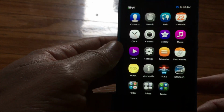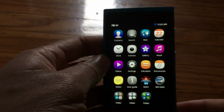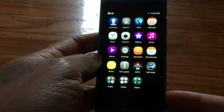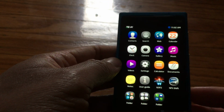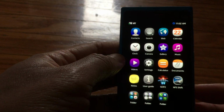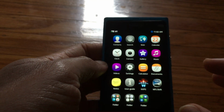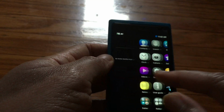So I think if you really like the form factor and styling of this device, using it as a media player is definitely an excellent use case scenario, and it has a headphone jack right there. So that's a definite use case scenario for this. And this refurbished model has pretty decent battery life, so I do like that.